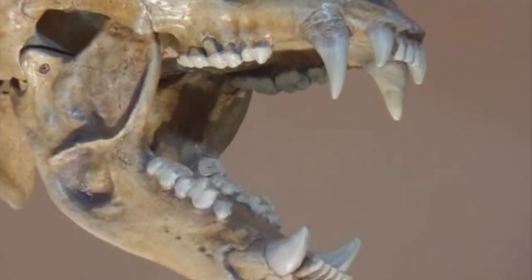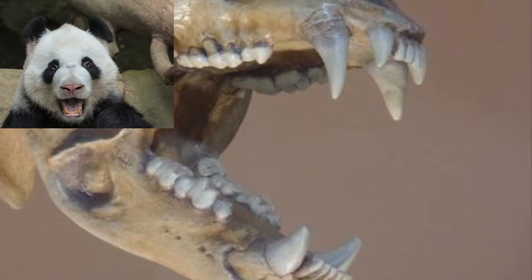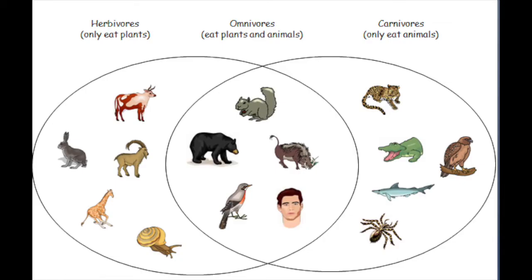So, we know the short-faced bear had teeth that resemble both a carnivore, like a polar bear, and flatter, wider crushing molars, like pandas, who eat plants. Now, what kind of animal is in between a carnivore and a herbivore? That would be an omnivore, both a meat and a plant eater.